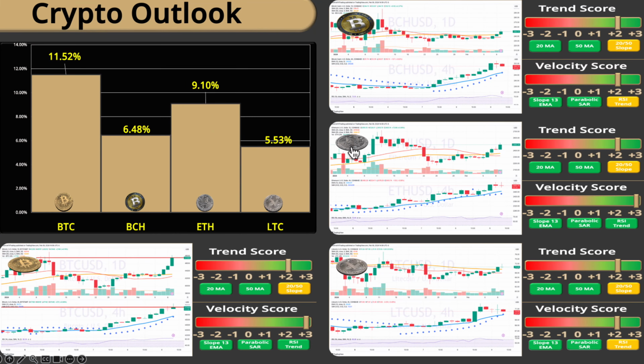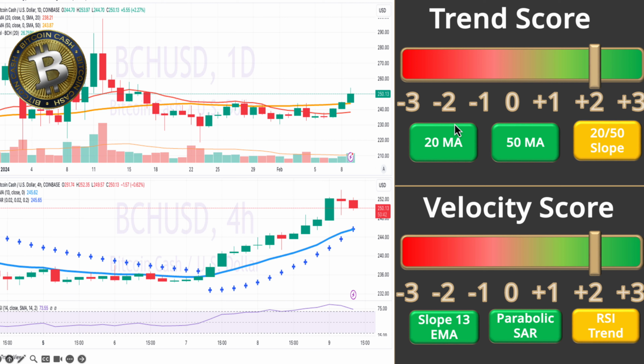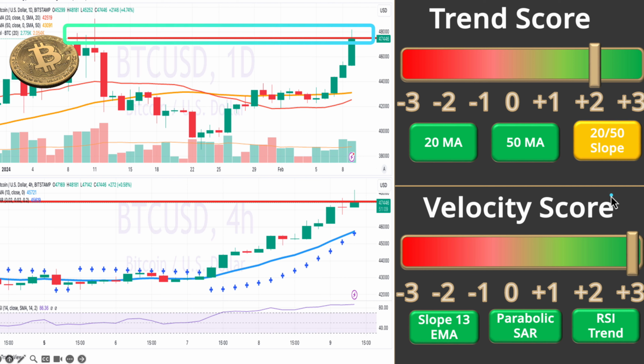So starting with cryptos, let's start with Bitcoin. And you can see that Bitcoin, all these cryptocurrencies were sitting at either a 0 or a -2, and the score just flipped from a -2 to a +2, or 0 to a +2. So everything kind of looks the same. Bitcoin Cash, Bitcoin itself. Let's just start with Bitcoin here. You can see that we are back at the resistance that we were at back before we just peaked early January. So just watch out for these levels.